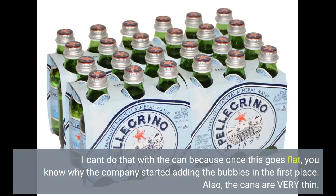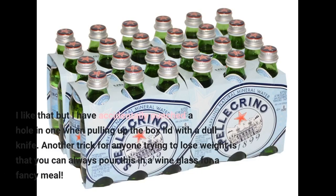Also, the cans are very thin. I like that, but I have accidentally punched a hole in one when pulling up the box lid with a dull knife. Another trick for anyone trying to lose weight is that you can always pour this in a wine glass for a fancy meal.